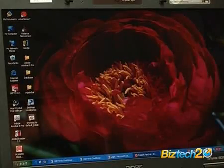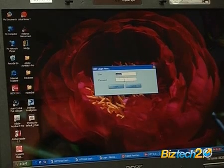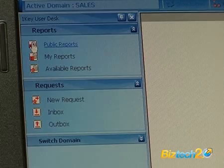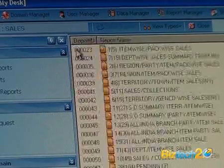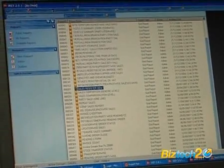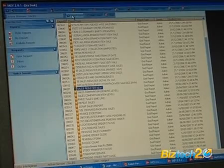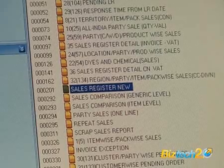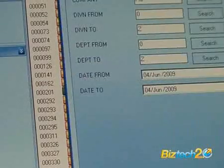On my desktop I have an icon of One Key, which on click will ask me for my login and I have to enter my password. The reports are available in my public reports. These are the domains which I get: sales, finance, purchase. I'm going to the sales domain. Now I'll go to sales register because I want to see 10 days sale. So I'll go to sales register and click on the button called show report. I enter the various parameters.